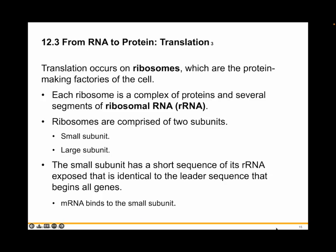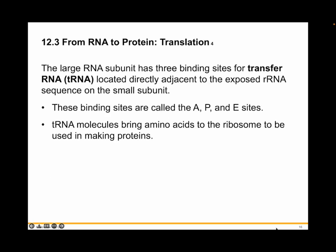So translation will continue until a stop codon is encountered, which signals the end of a polypeptide. The ribosome complex falls apart, and the newly made polypeptide is released into the cell.